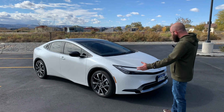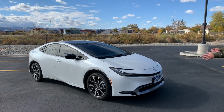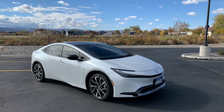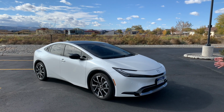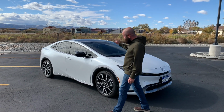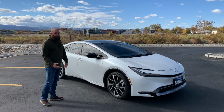So let's start right here in the front, how it looks. Completely different. The headlights are just totally unique. There's a couple other Toyotas that just came out that look sort of like this. The roof line is much lower. The center of gravity is lower. Honestly, it just looks super sleek.